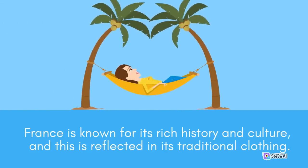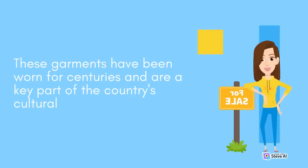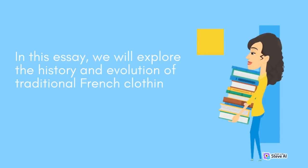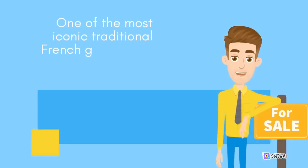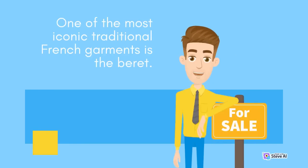France is known for its rich history and culture, and this is reflected in its traditional clothing. These garments have been worn for centuries and are a key part of the country's cultural heritage. In this essay, we will explore the history and evolution of traditional French clothing, as well as their place in modern fashion. One of the most iconic traditional French garments is the beret.